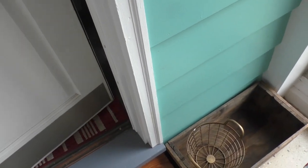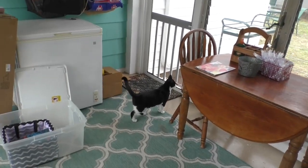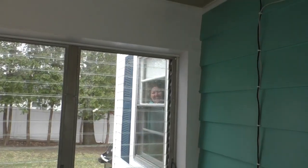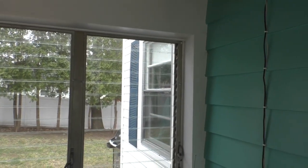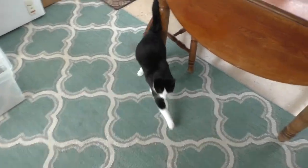There's Oreo. He's still staring at us. Look at the poor guy. He's like, why are you out there and I'm not? He's meowing. I can't hear you. Anyway. He's adorable. If I open this door, watch this. Here he comes. He just wants to be part of the action. He's not allowed outside, and this is the closest thing to outside he's allowed to have. Oh, look, and there's the gardener right there. Anyway, so that's what we've been up to.